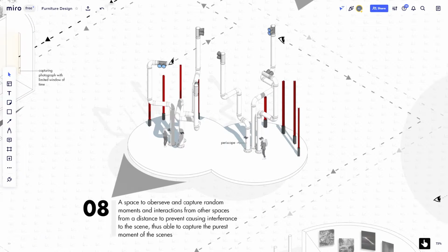And the last space for framing is moments encapsulation. However, this time it is about framing human activities from other spaces. Periscopes will be placed all around the space so people can interact and capture random moments happening in other spaces, like ordinary space or illumination tunnel.